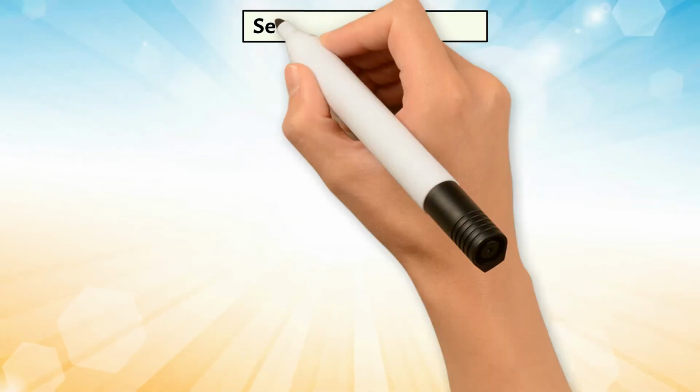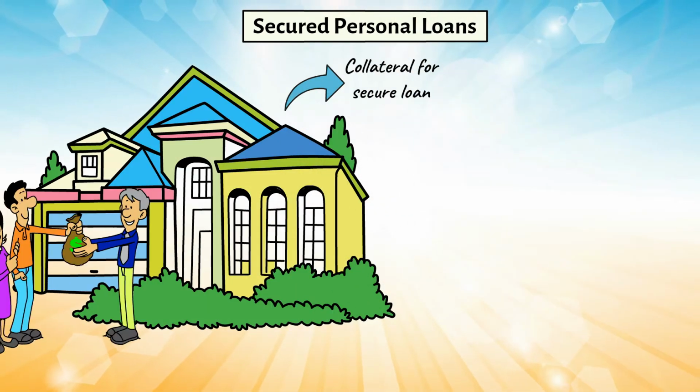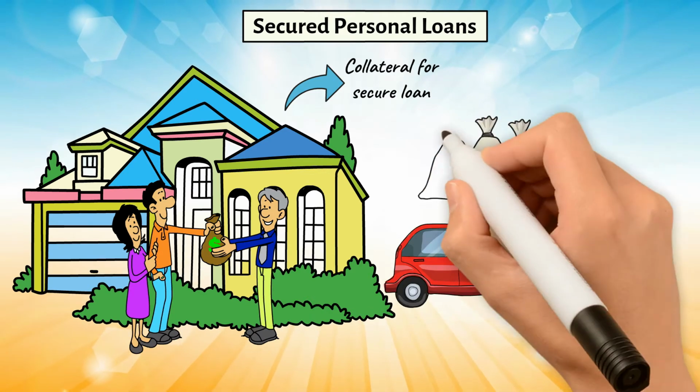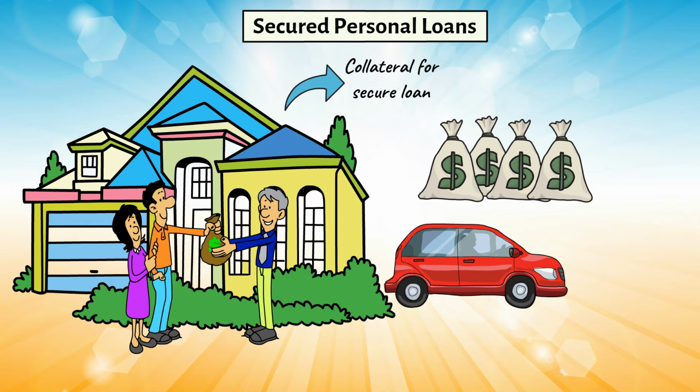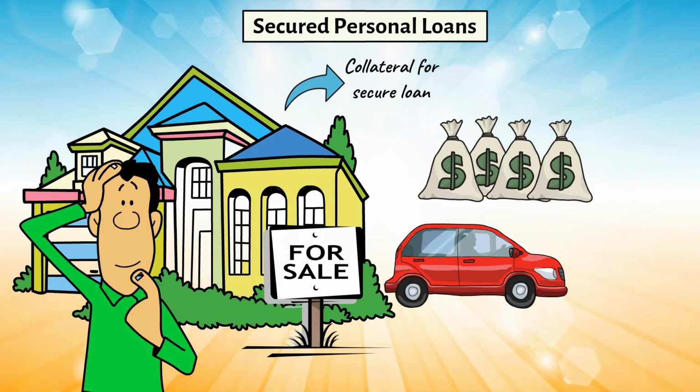Second up are secured personal loans. Unlike unsecured loans, a secured loan needs collateral, like your home or vehicle, to secure or take out the loan. So, if you default on the loan, the lender may seize the asset you put up as your collateral.